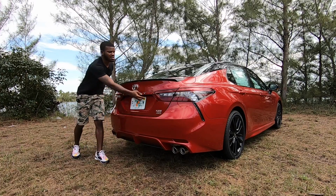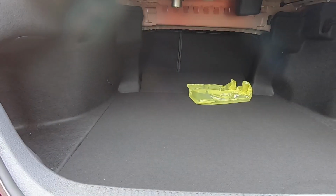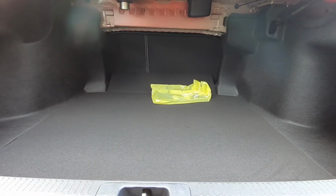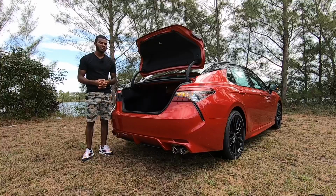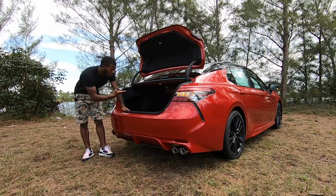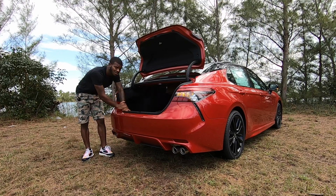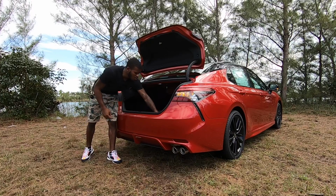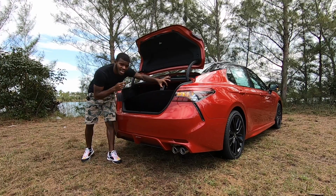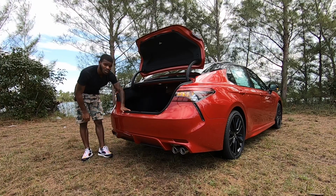Let's open up the cargo capacity back here. Toyota says you get 15.1 cubic feet of space. If you're looking for a bigger trunk, you have to check out the competitor, the Honda Accord, that offers 16.7 cubic feet of space. But overall, this 15.1 cubic feet of space does look bigger than that Nissan Altima that I tested. And underneath here, Toyota does throw in a spare tire instead of a fix-a-flat kit. You can fold the rear seats down in a 60-40 split.